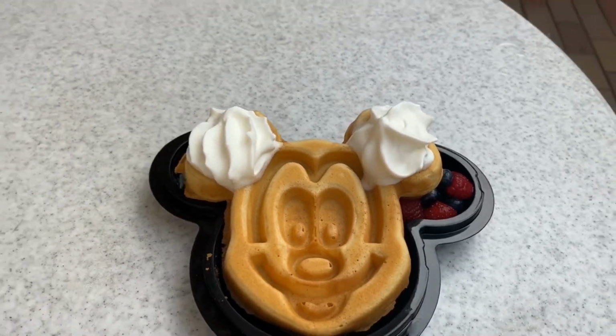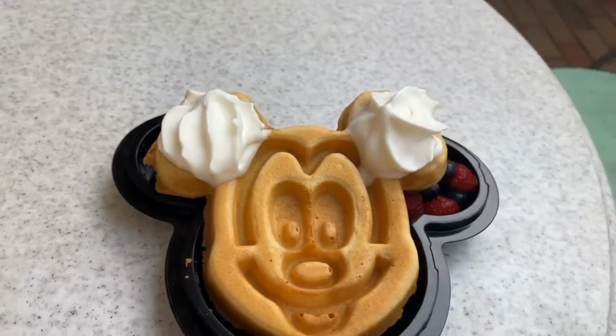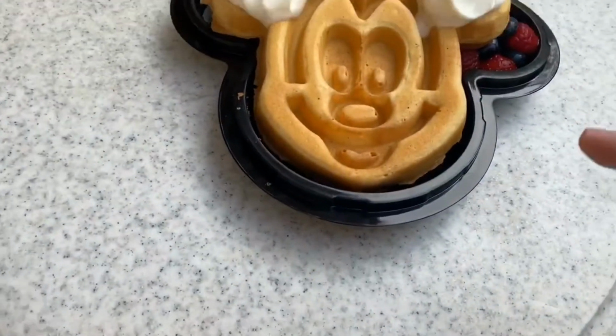Got a Mickey waffle from the little cart here on Main Street, and it comes with mixed berries, maple syrup and whipped cream, which is melting fast because it's really hot. And they've got this little covered seating area here as well, so I'm just sat here eating my Mickey waffle.